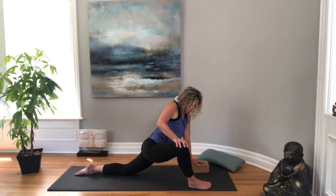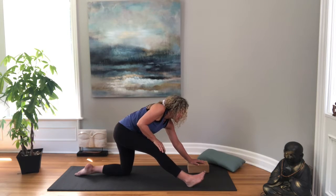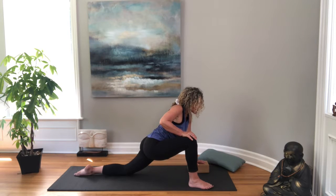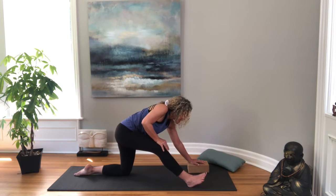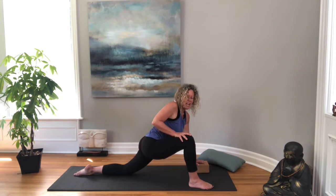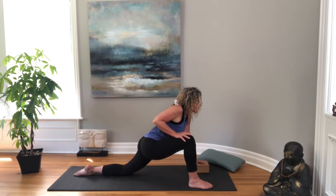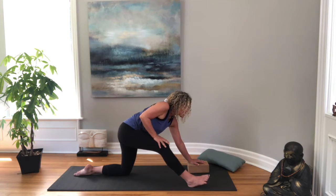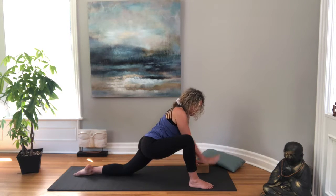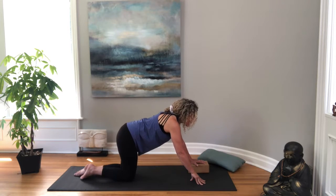And then we'll slowly straighten out the right leg, maybe bringing your toes up and then bending back into it. Moving with your breath again. Not putting too much pressure on your knee with your hand, maybe more having it up on your thigh. And once more straightening that leg and bringing it back in. We'll bring the hand down to the floor and ease that back leg back behind us.